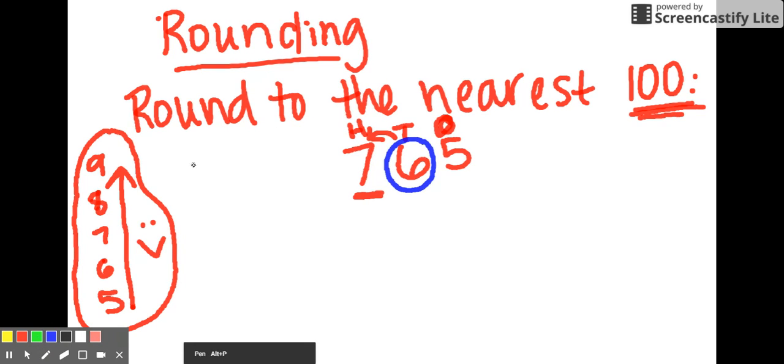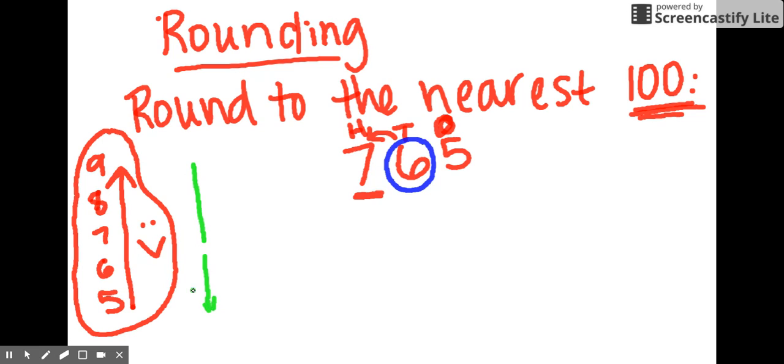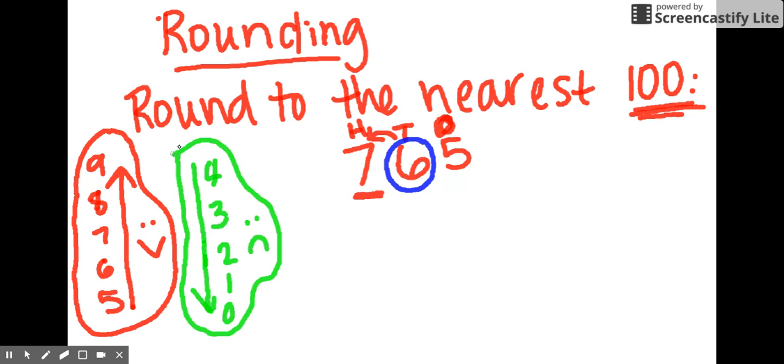However, the second part of our rhyme, 4 or less, let it rest. These numbers are so sad because they have no power to change other numbers. They are what we would call powerless.